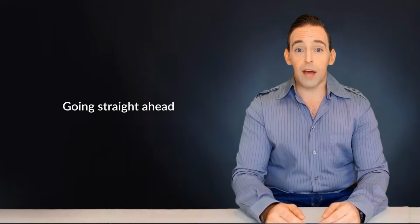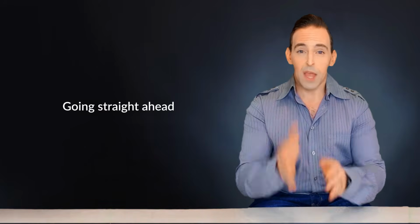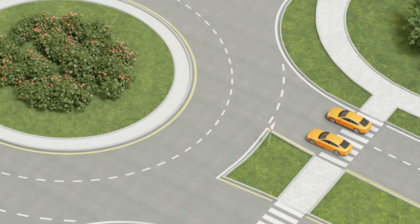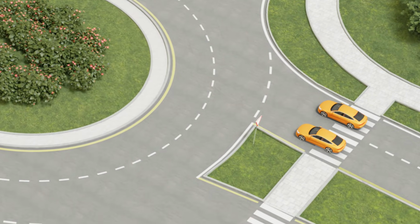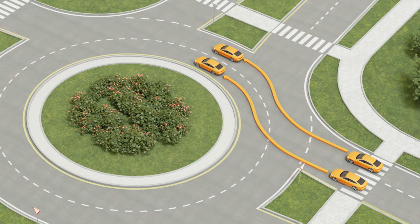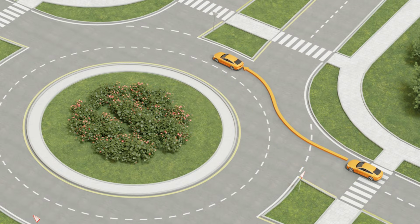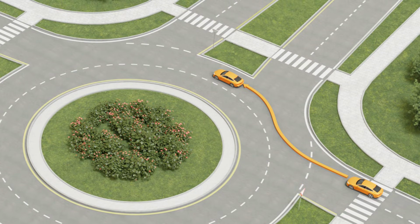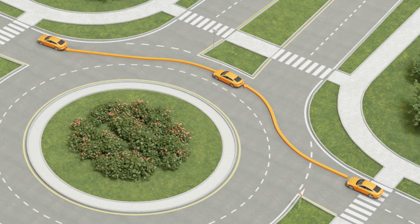Now, let's go through how to go straight ahead. Now, when going straight ahead in a roundabout, you can approach using either lane. However, do not signal on approach. After entering, it's important that you stay in the same lane throughout the entire roundabout. So if you enter using the left lane, you stay in the left lane. If you do it in the right, you stay in the right. Then, as you pass the exit, before you exit, you start signaling to the right to indicate your intentions to exit.